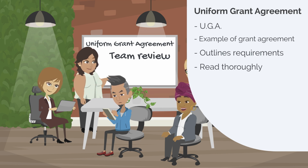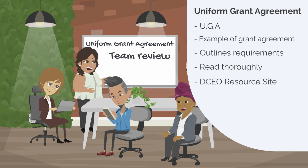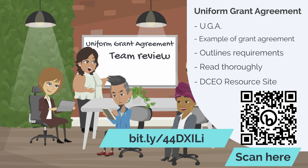The grant agreement template can be found on the DCEO Grantee resource site as well as our grant agreement overview presentation under videos and training resources. Scan the QR code on your screen or enter the bit.ly link into your web browser to learn more.